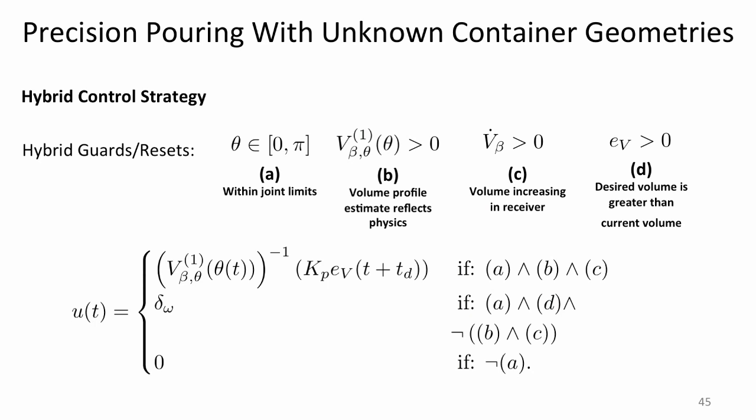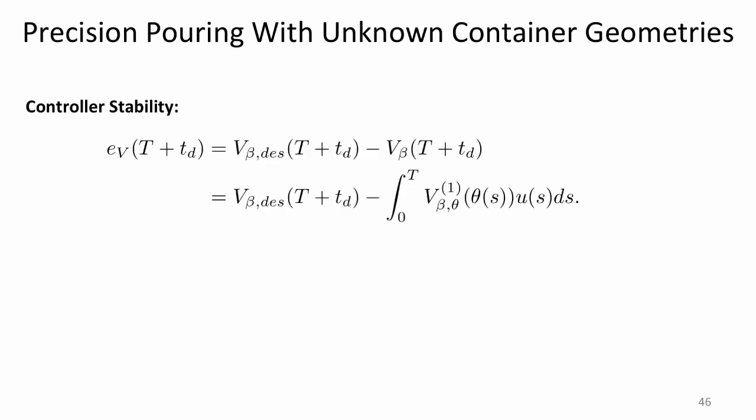So again, our control strategy is very similar to the one we did before. Here we have our hybrid guard and resets. And then this looks very similar to what we saw before. Here I have, again, my feedback linearization. I have my proportional gain on my error. But the key is I'm controlling on an error at a future time TD. So that's the magic. And so again, if you have this initiating flow, you can initiate your flow. And when you're in this state, then you can leverage, again, this feedback linearization.